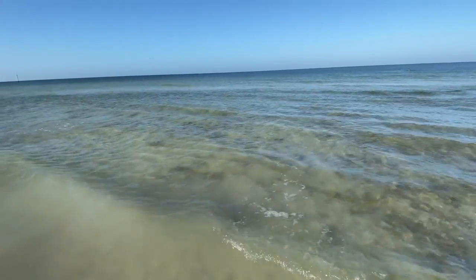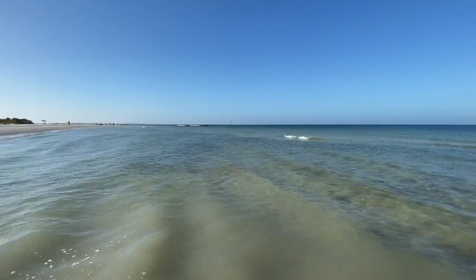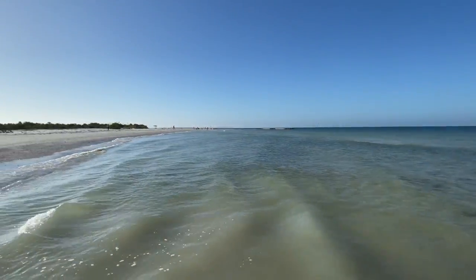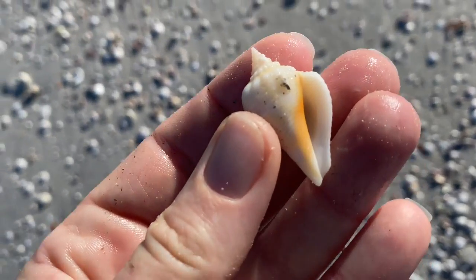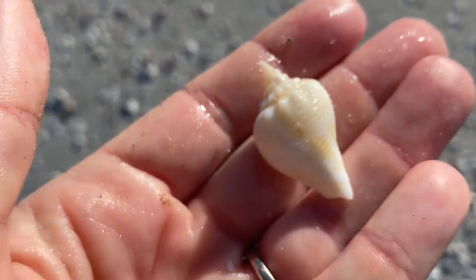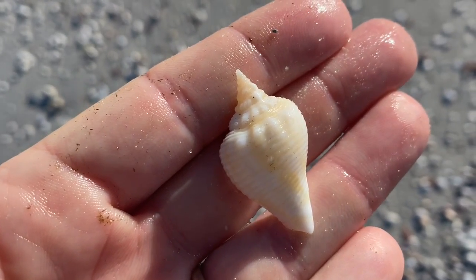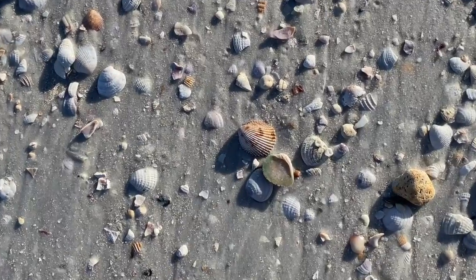Oh, there's those rocks I was talking about. So yeah, it's very, very rocky. Probably seemed like a good idea at the time to bring in all that rubble. Oh, a little fighting conch. So that is a juvenile. Oh, somebody tried to drill into that juvenile Florida fighting conch, but they were thwarted by the thick shell.